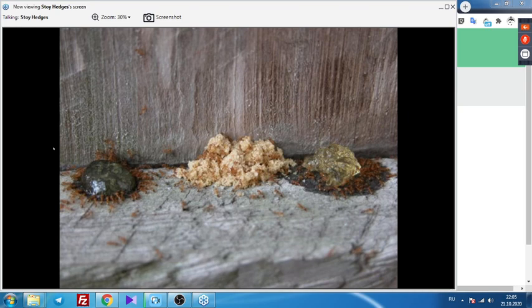But give them a choice. This works for Argentine ants and odorous house ants, et cetera. Give them a choice, and then give them what they are feeding on or what they choose, and go with that bait for a while until they stop feeding on it.